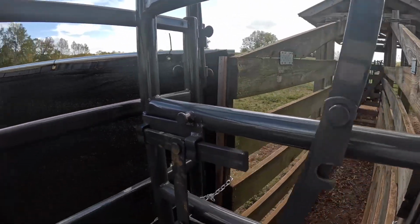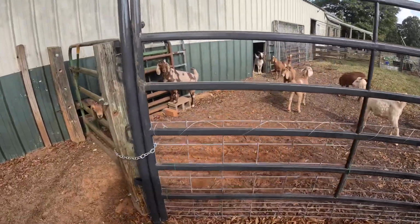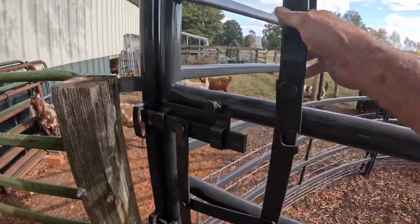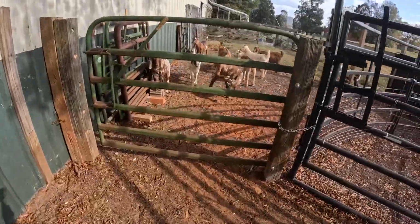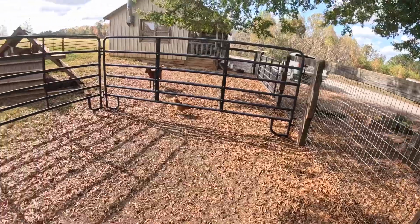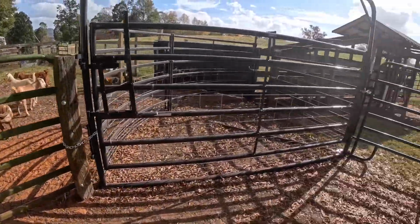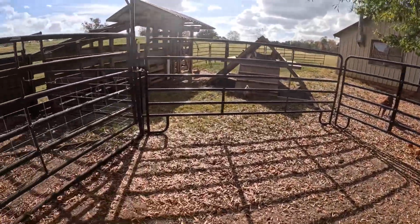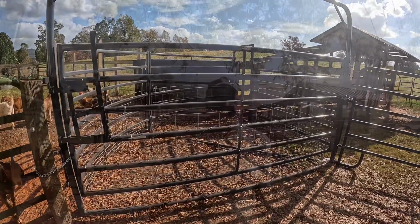So that's the plan. I think I am finished with it. I think I'm going to be happy with it. Now it worked great for the goats. But goats are a lot different than working cattle. Those goats may weigh 150 pounds or less. Those cows are going to weigh 12 to 1,500 pounds. So there's the difference. Okay, I'm going to call this project finished.